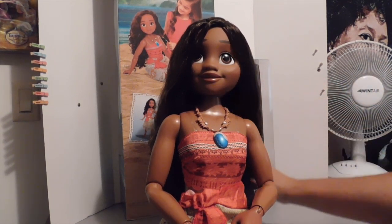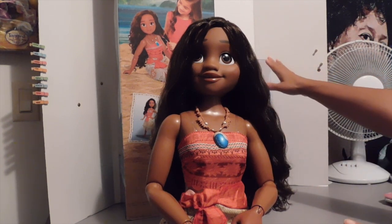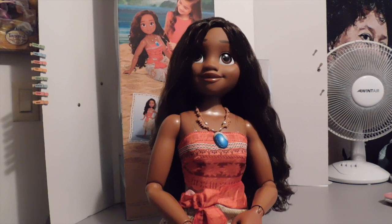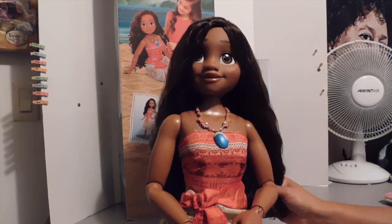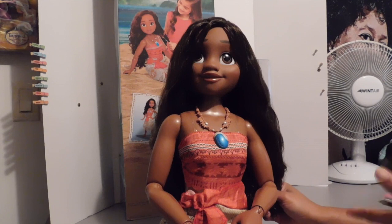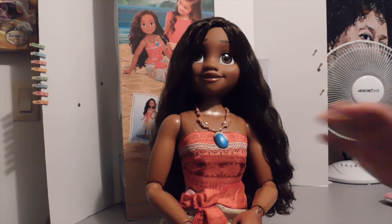Again, she's my first Moana other than my little toddler here in the backdrop. I've had that little toddler Moana for about a year, and I have yet to take her out of the box. She's just so darn cute. But I had not purchased the older Moana because I had not seen one yet that I liked enough to buy. But I'm glad that I waited, because this one right here is just perfect, and she is a wonderful addition to my family.